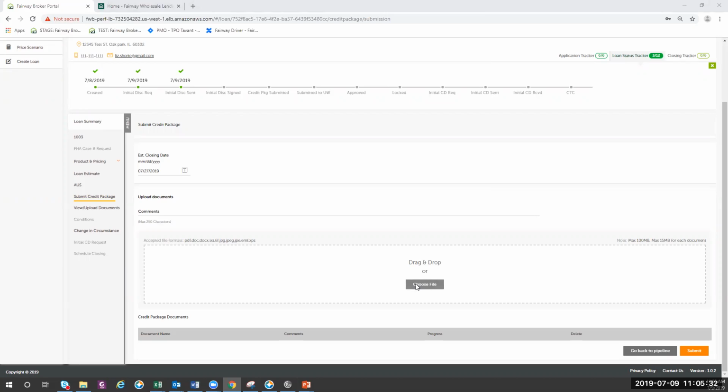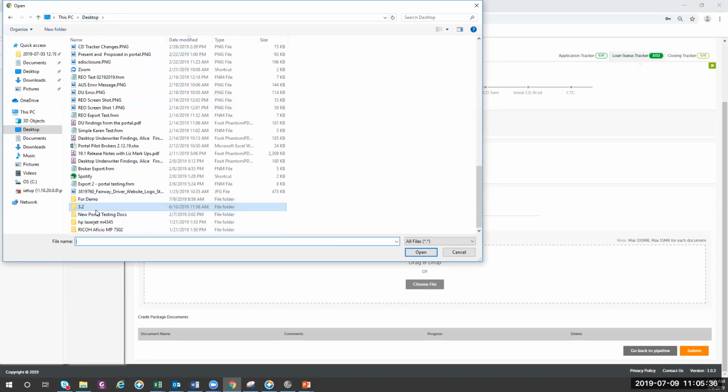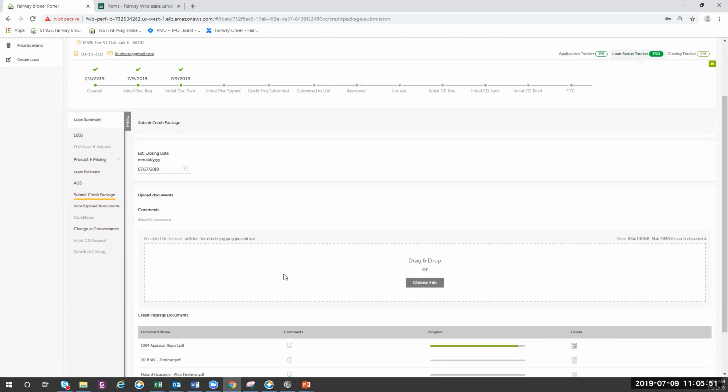From there, you can either choose to drag and drop or choose a file, and I'm going to go in and upload a few files. Now, you can choose to go ahead and upload individual files, or if you do have a full document, as you can see here, one full credit package, that's fine as well.